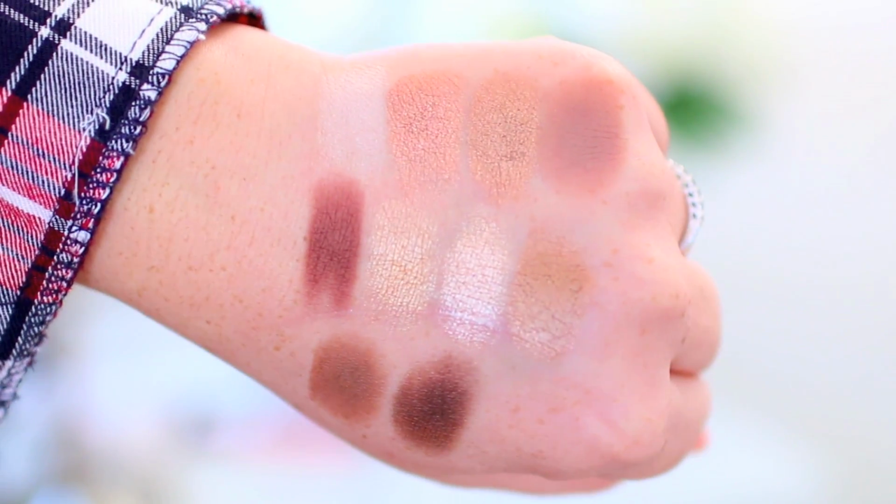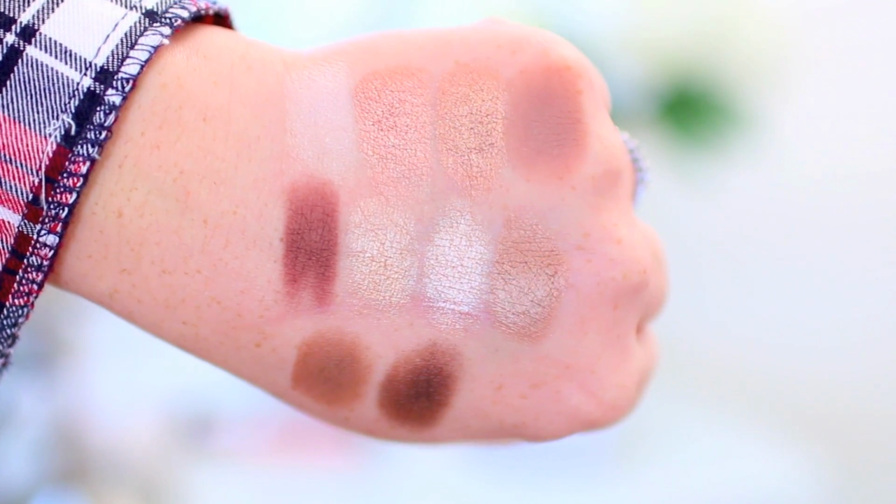I just put a bunch of the shadows on my eyes so I could test them out, and I love these colors. I feel like these are so wearable. The palette just flows so perfectly together, and I don't know why I never picked it up. So I did grab it.